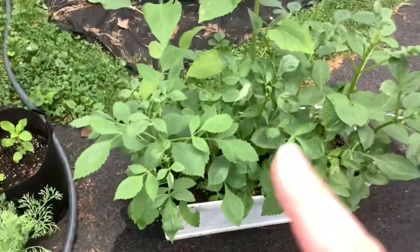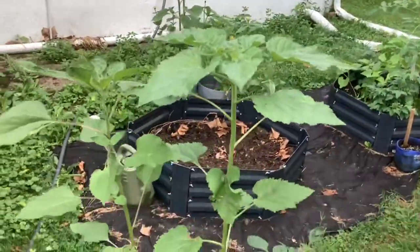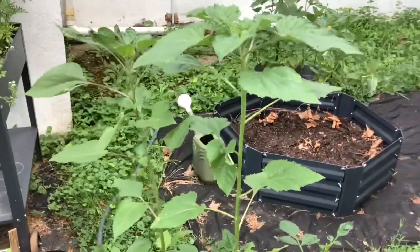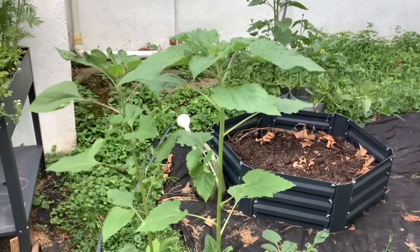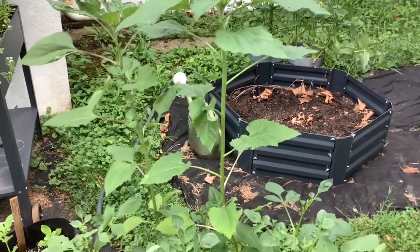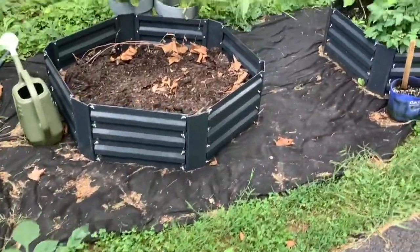Over here these are dahlias plus a couple of sunflowers. People think that sunflowers all grow super tall, and they don't. There's so many different kinds. There's a lot of dwarf kinds of sunflowers.